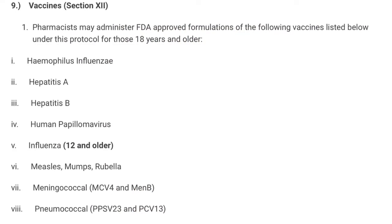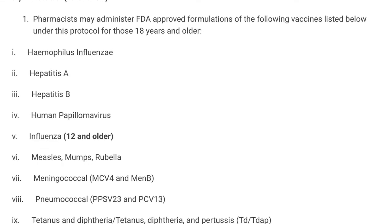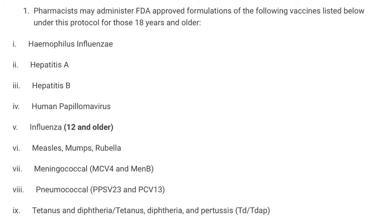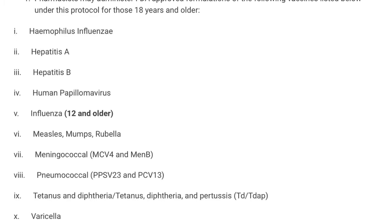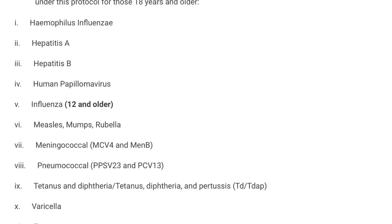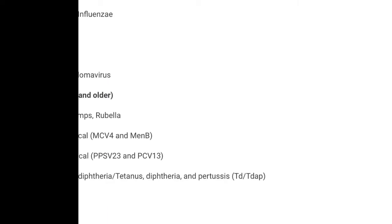So these are the 11 vaccines pharmacists are able to give. We start with hemophilus. We can also give hepatitis A and B, the HPV vaccine, the flu vaccine, the vaccine for measles, mumps, rubella, meningitis, and pneumonia. We can also give the tetanus and the booster for the tetanus vaccine, the chickenpox vaccine, as well as the shingles vaccine.